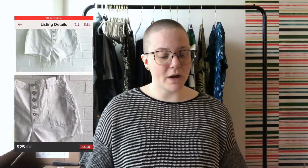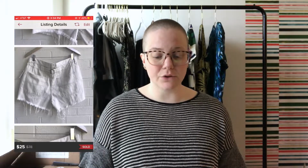Next was a pair of We The Free Jessie white carpenter high-rise shorts. This came in my second B&G box, sold for $25 and gave me an earnings of $20. Happy with that. This was a really cool find that I've never sold before, but this was a great sale.